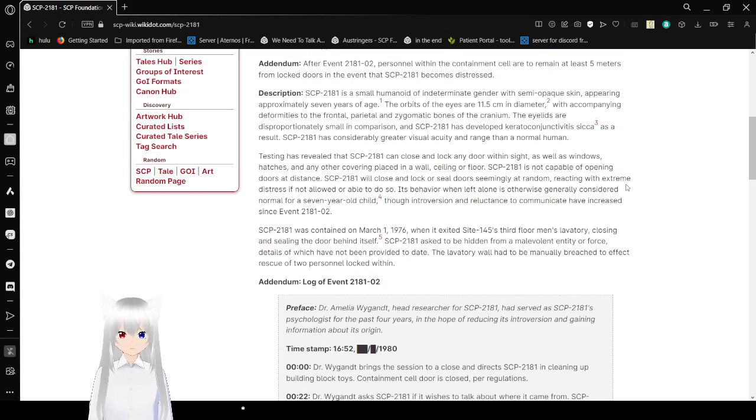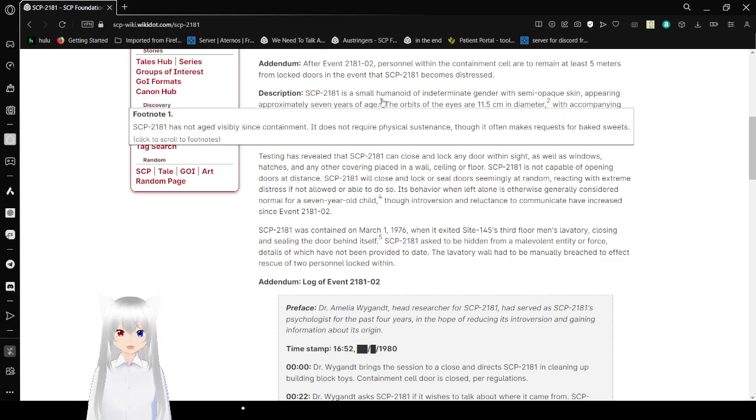Description: SCP-2181 is a small humanoid of indeterminate gender with semi-opaque skin, appearing approximately 7 years of age. SCP-2181 has not aged visibly since containment. It does not require physical sustenance, so it often makes requests for baked sweets.